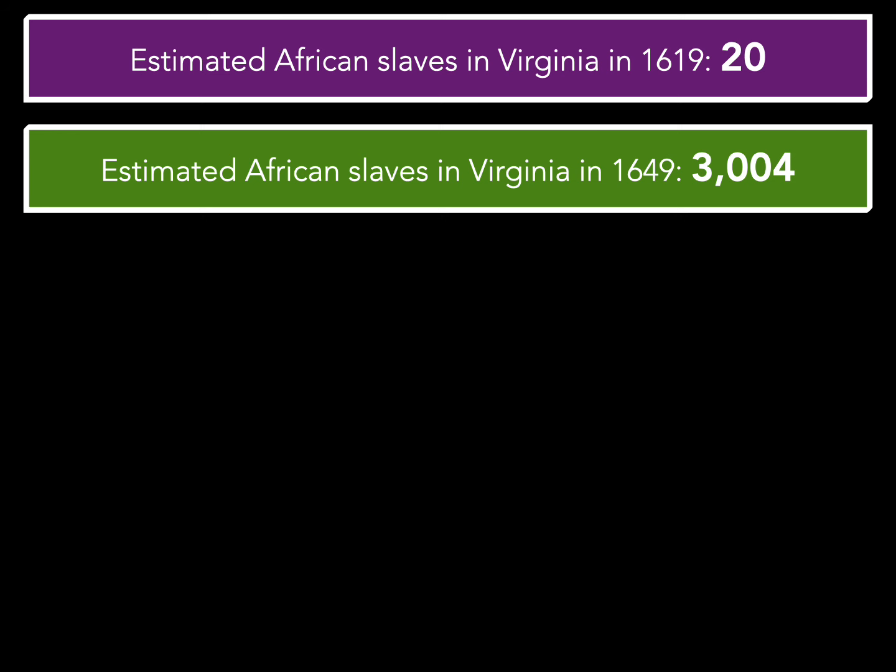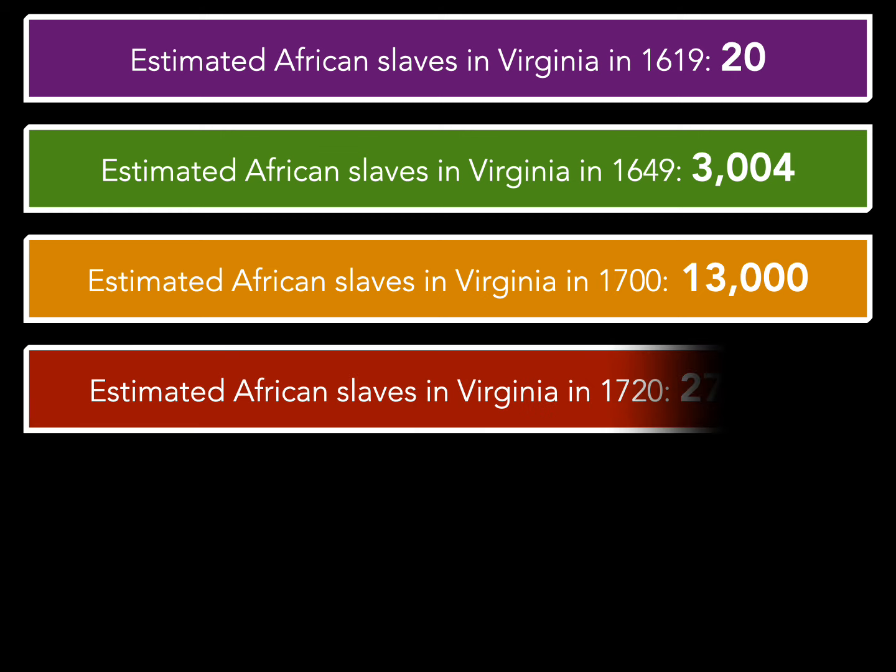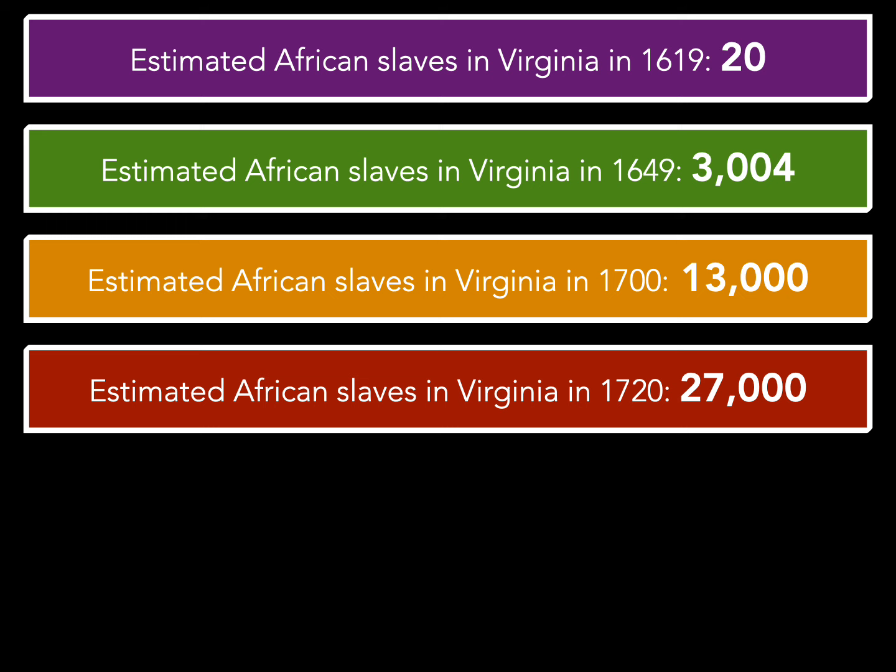The reason, by the way, it says estimated, we have records, but because slaves are considered property rather than people, there's always the chance that one person could go unrecorded or that there could be certain errors. And you don't know exactly when people died. They didn't always keep those records. Estimated African slaves in Virginia by 1700, 13,000. Estimated African slaves in Virginia in 1720, 27,000.